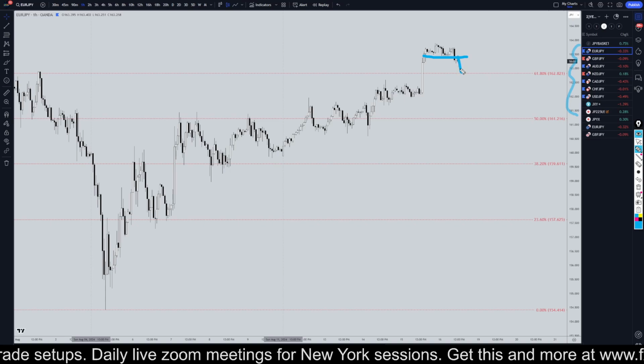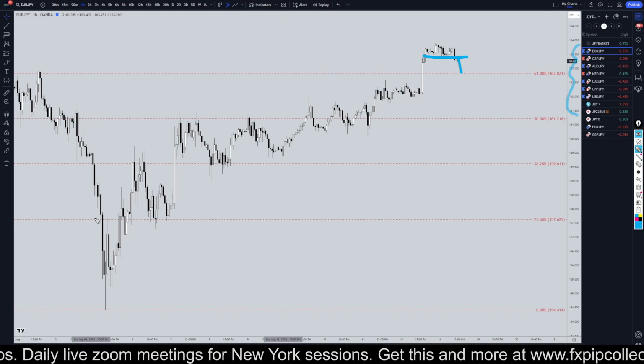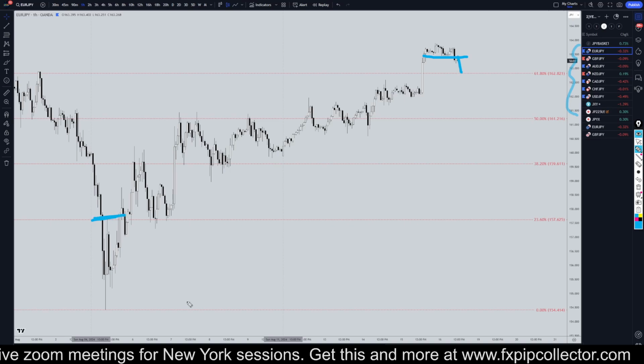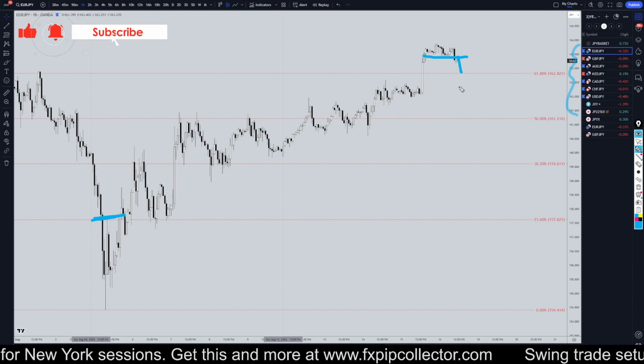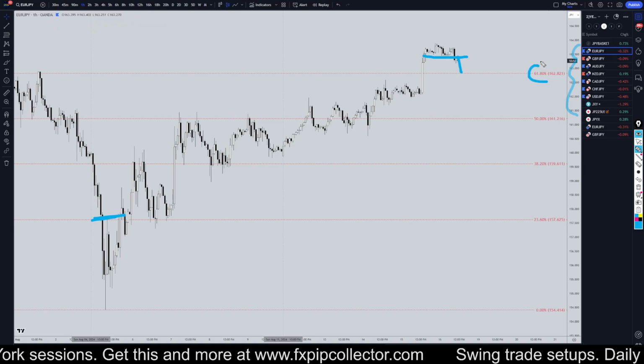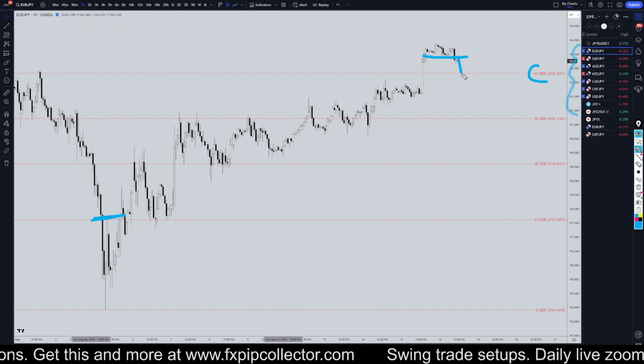definitely be a little bit cautious on the short side, because really ever since it broke structure to the upside at the beginning of last week, you definitely could have been looking for longs, and you probably technically still could be looking for longs, because we definitely don't have a Fibonacci bounce yet. So, keep an eye on it.